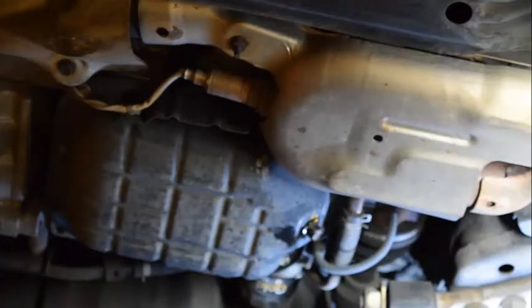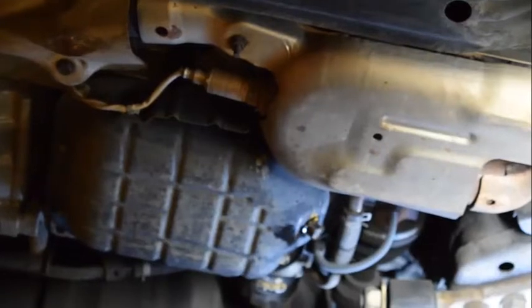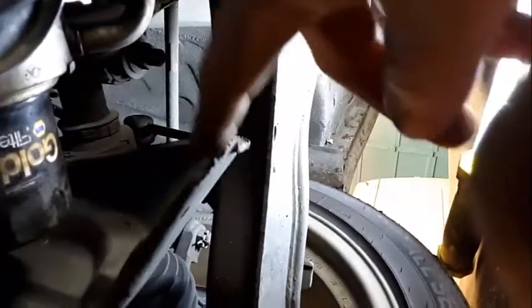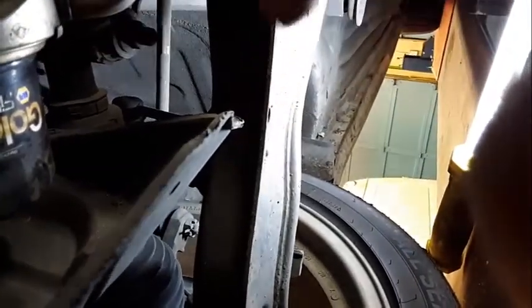Now what? Well, up under here, I'm going to take a video with my other camera. So I'll catch up. Okay, so up in here is where the filter lives. So here's our pan plug. It lives right up in here. Now, it's got this plastic doodad here. It should just drip straight down. Sometimes these are a bear to get at.